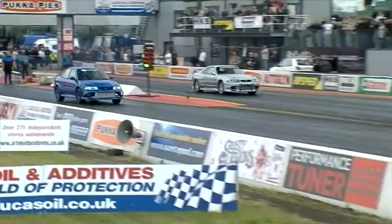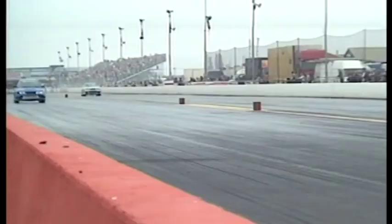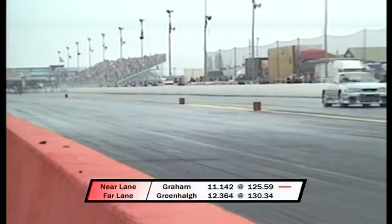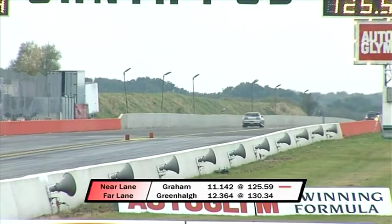Well, the Skyline definitely got the jump, but then something went wrong. It bogged down. It looks like Graham's got this one in the bag. Oh, maybe not. A late charge there from the Skyline, but he's left it too late. And it's Vincent who takes the win.